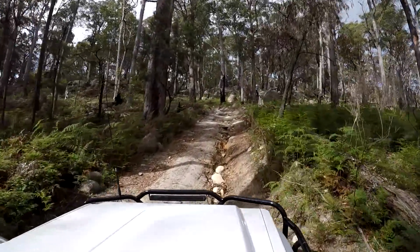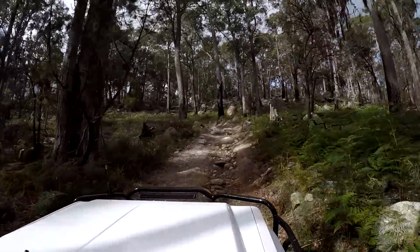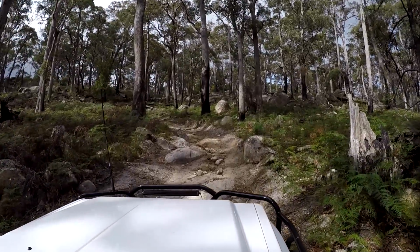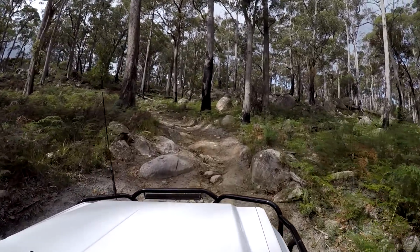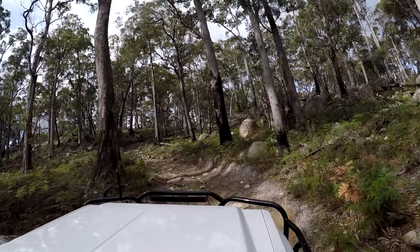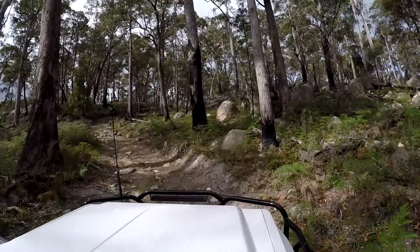After the dunes, we all aired the tyres up, we got a little bit of fuel, and then made the trek to Mount Stronach. This is actually a really fun track. It has some nice tight spots with heaps of rocks. It has some pretty technical sections in it, and it's got some good views at the end. Definitely worth checking out.